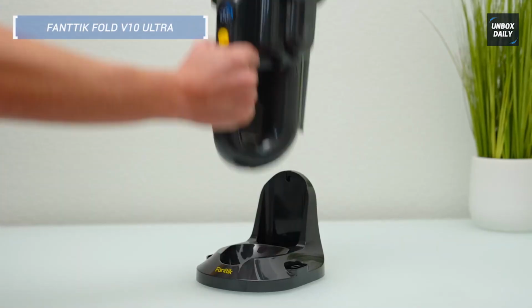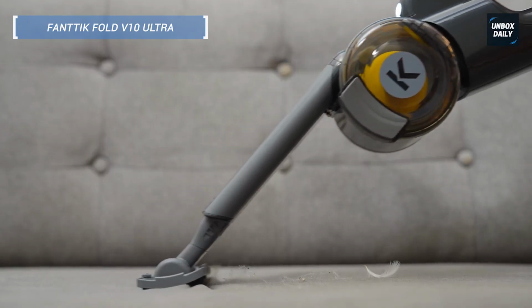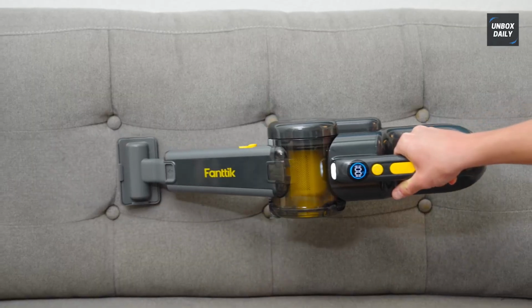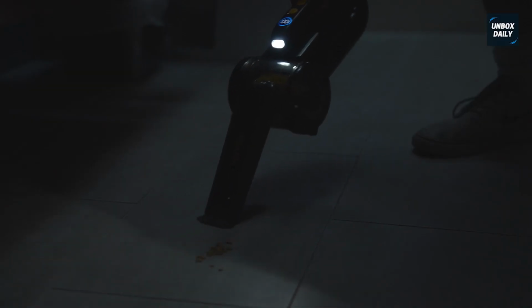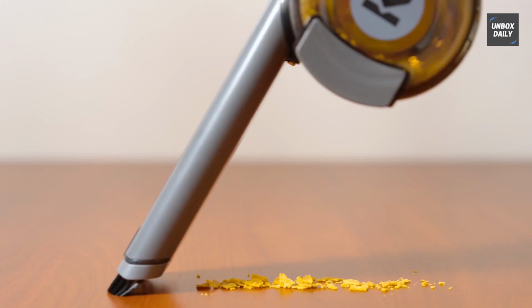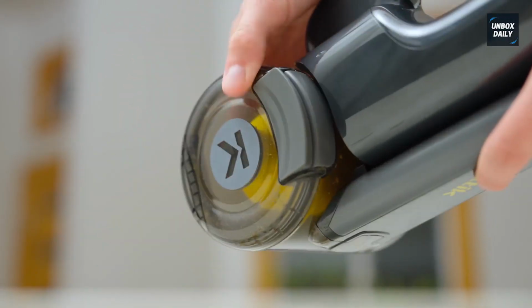The Fanttik Fold Fi 10 Ultra Deluxe offers 17 kilopascals suction power, a pivot nozzle, and a charging base for convenient storage. With up to 35 minutes of runtime, this vacuum is perfect for home and car cleaning, while the smart LED display provides real-time battery updates. The adjustable nozzle allows for precise cleaning, making it ideal for reaching tight corners and under furniture.